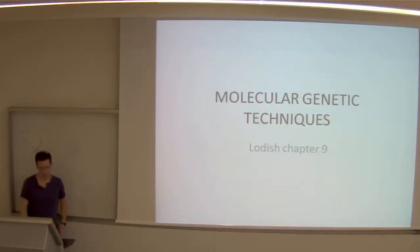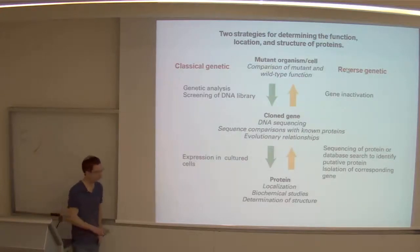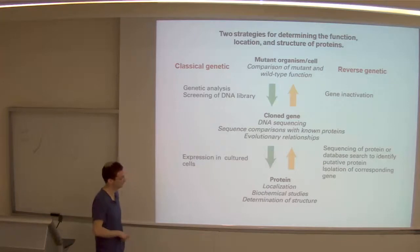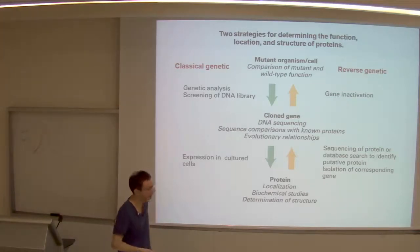Okay, so this one is parallel relatively to chapter 9 in Lodish. It's called Molecular Genetic Techniques. Let's get into it via this slide. When researchers want to investigate a gene, its function, its structure, they use, you can say, tools of three different kinds.